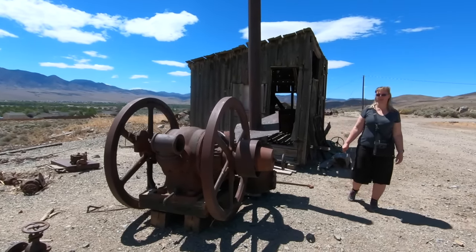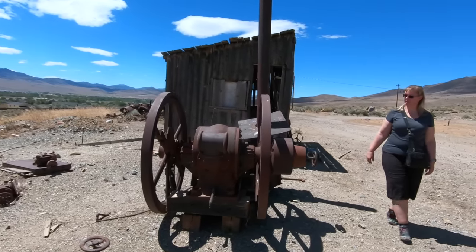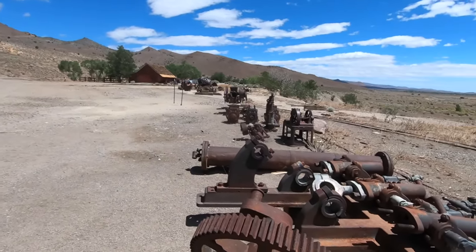So all the crushers, this was the big engine that ran the mill. It was a smaller mill. It was only a 10 stamp mill that was here. They said in one of the reports I read that they were going to build a 100 stamp mill. I don't know if that ever actually happened or not, but the 10-stamp mill burnt in the 70s. And that's what all this is from.